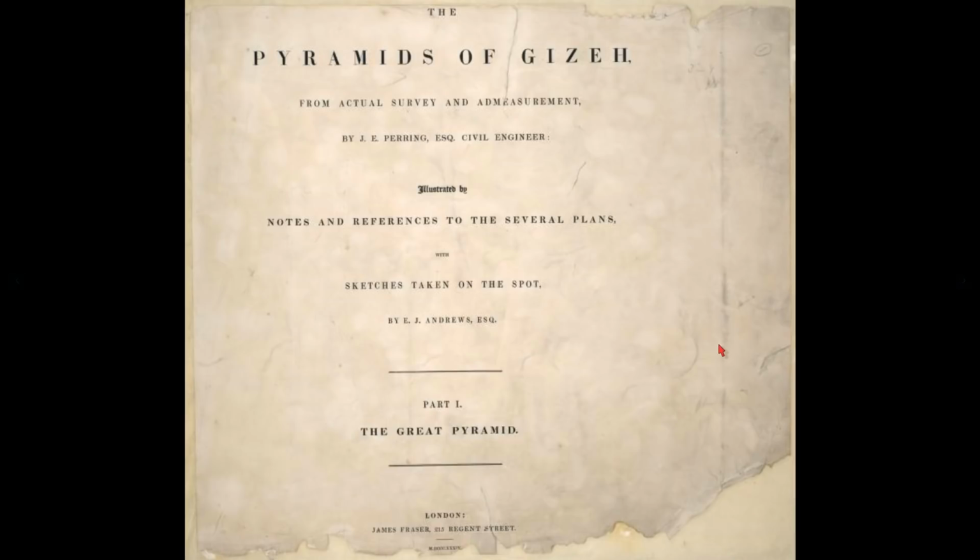And we can look at very old pictures to find out what is actually really going on. This is an old book from 1837. And I'll provide a link to this so you can study this, or at least pictures from it, online. High-resolution pictures. It's from 1837 by E.J. Andrews, Esquire, with sketches taken on the spot. Unbelievable. Let's check this out.